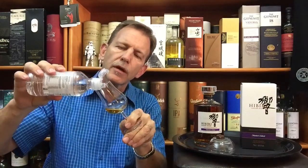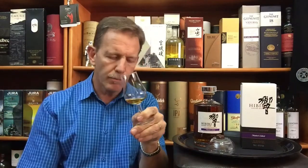Let's see what a bit of water will do with this. I like the complexity of this whiskey. It often happens if you have a blend made up from a few very good single malts and single grains. I'm not really picking up the youthfulness. I mean, it's a no-age statement whiskey, and it should tell you that, you know, I'm still young, but it doesn't happen with this one. So I like it so far.